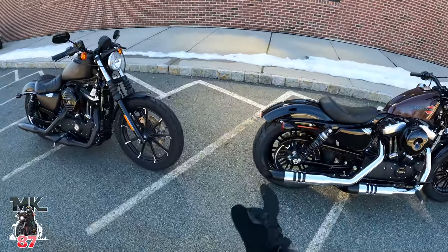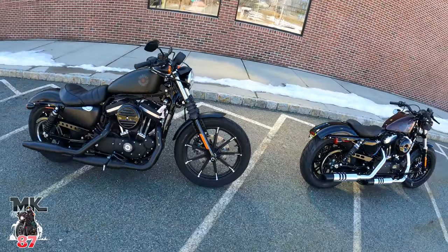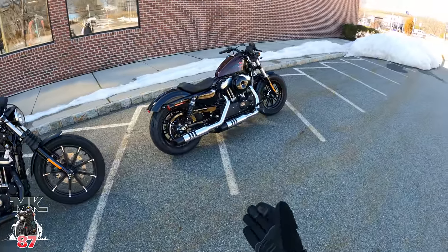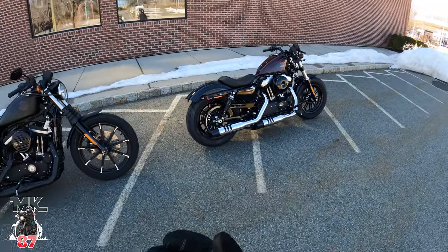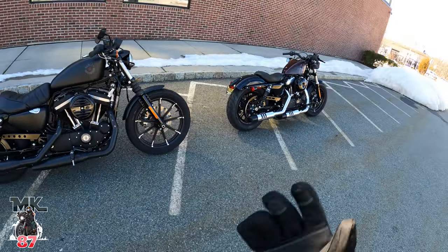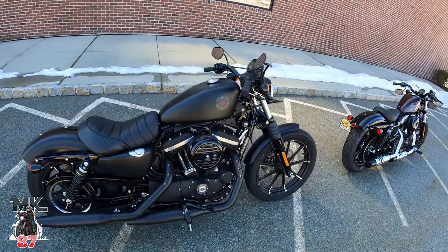Maybe I want to have both bikes next to each other, just to give you guys a little bit of comparison. I know that a lot of people, when you're looking at this bike, that is the exact bike you're going to be looking at next to it as well. And you kind of want to know exactly what is the huge difference, what's going to change the big price point from the 48 to the 883. So we'll start with the Iron 883, right?